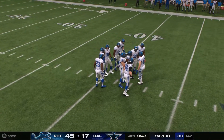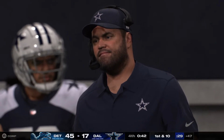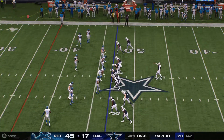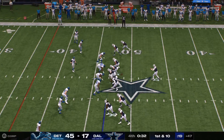Prescott and Lamb hooking up for the Cowboys' first. Well, this game was decided a while ago, and that completion there is going to artificially inflate his passing numbers. So right now, the only one really applauding is probably his agent as he thinks about angling for a new contract.